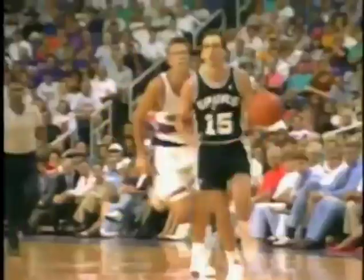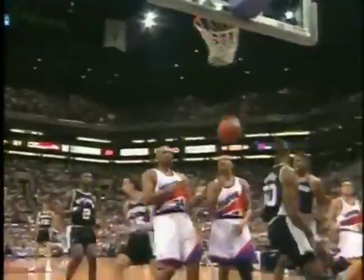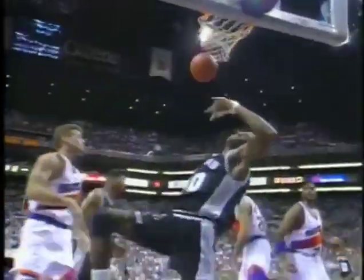The baseline gets in underneath. A lot of traffic, though. He's going to lose the ball. Dives for it. Finally picks it up. Here's his fadeaway. He got it. He wouldn't give up on it. With Barkley and Robinson battling to a standstill, the series remained deadlocked through 4 games. But it would be in the 5th game that Barkley would face the Spurs' stiffest challenge.